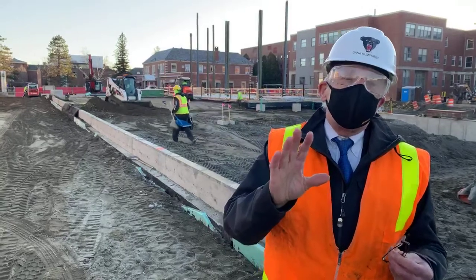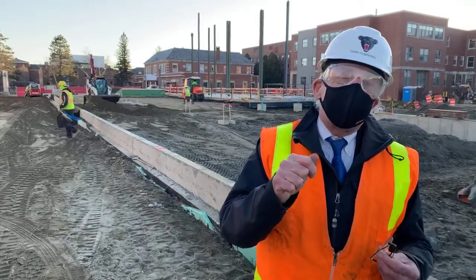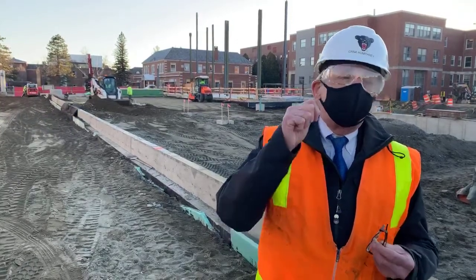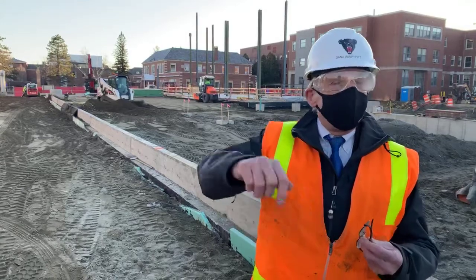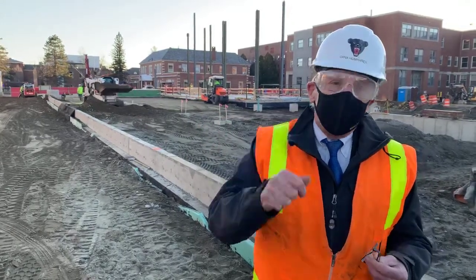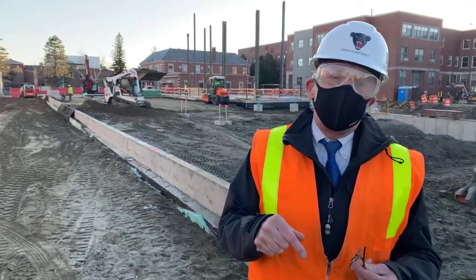Just for your future engineers, just to let you know, the first time you turn on a new device is not necessarily going to work. It's going to be the best space of its kind in the Northeast. We're going to have it here at the University of Maine.